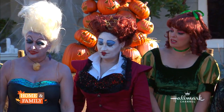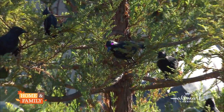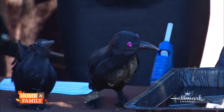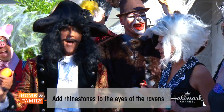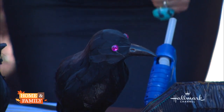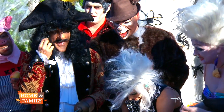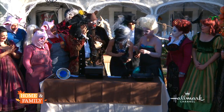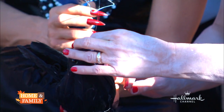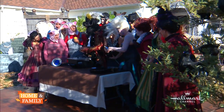So, for example, these ravens that we have in the tree here just have these black, soulless eyes. So we want to bring them to life. So what do we do? Come on, guys, you know the song. Just like a rhinestone cowboy. We get some rhinestones and bedazzle. We use a hot glue gun and put the rhinestones on the raven's eyes. That will catch the various lights, whether they're artificial lights that you put in your yard or the daylight, and it kicks back and gives a little life to these ravens and brings them to life.